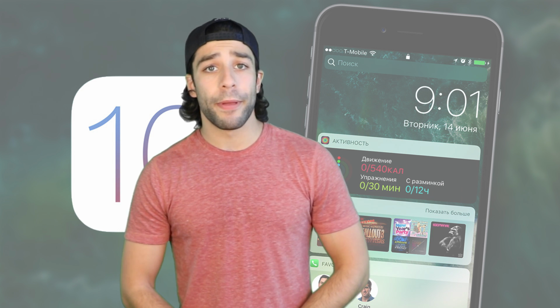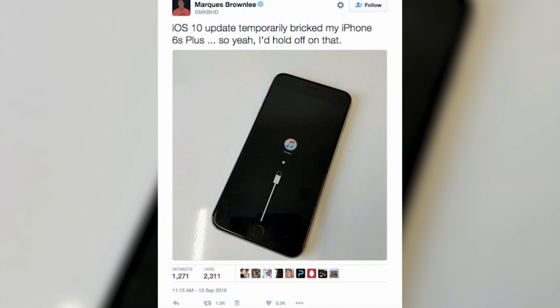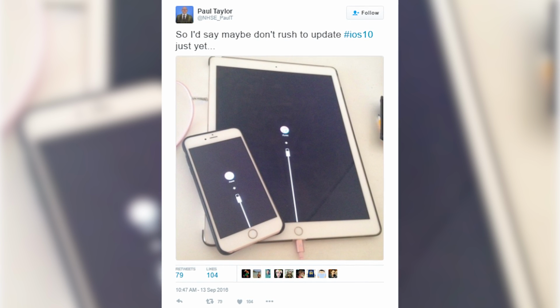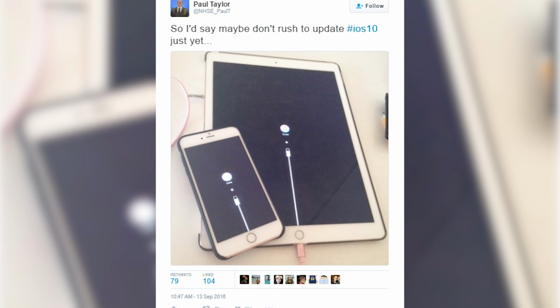One Twitter user tweeted a picture of his bricked phone and captioned the tweet, "iOS 10 update temporarily bricked my iPhone 6 Plus, so yeah, I'd hold off on that." Another user uploaded a photo of both their iPhone and iPad showing the error sign and reads, "So I'd say maybe don't rush to the update #iOS10 just yet."